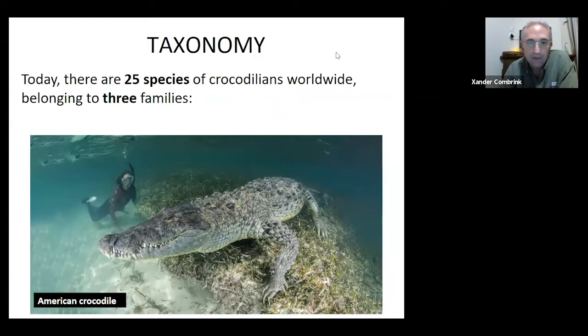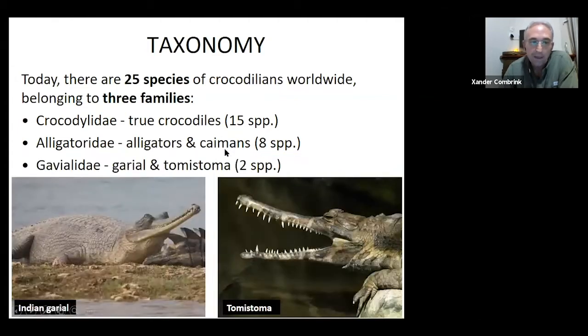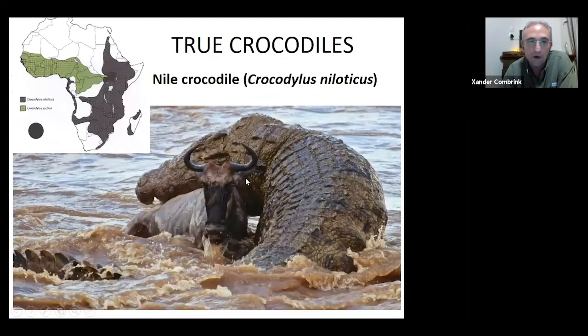Right, in terms of taxonomy, there are today 25 species of crocodilians worldwide. They belong to three groups or families. There's still a bit of controversy around that. The first are the true crocodiles. There's 15 species, like this American crocodile is an example of. Then we have the next family, the alligators, two of those, and then six caiman species, mainly from South America. And then the gharial and the tomistoma, the gavialidae. There's two species of those. Very different looking animals. We'll just quickly say something about them later on.